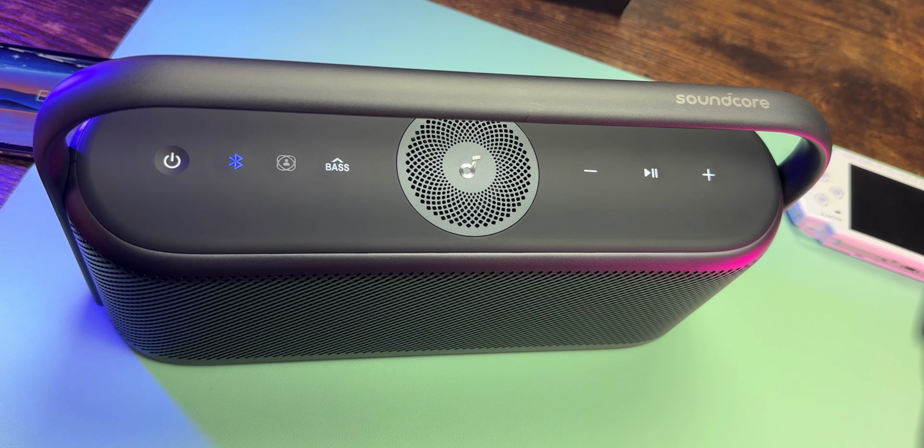Before we wrap this up, let's go ahead and test out the spatial audio, first with it off and then with it on.